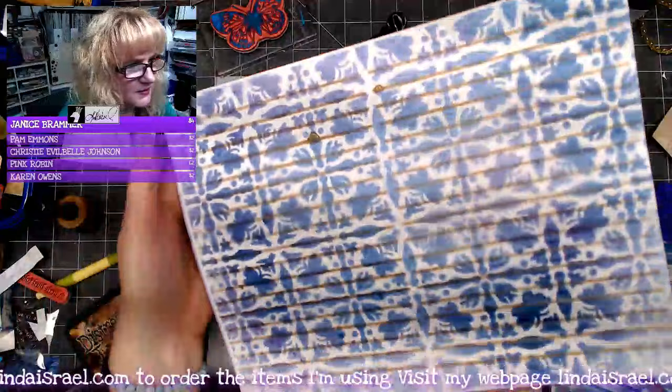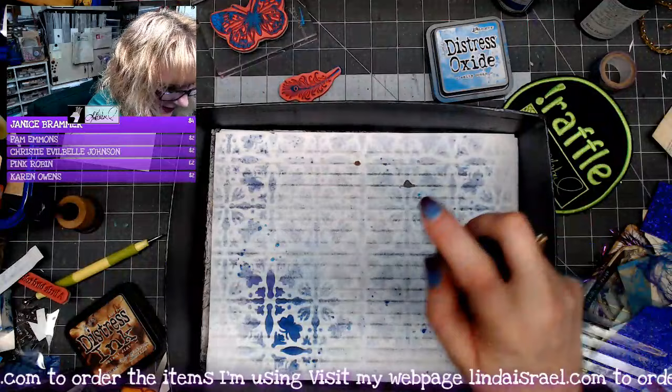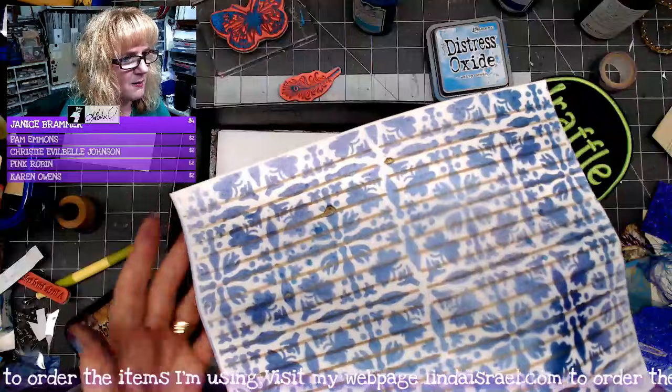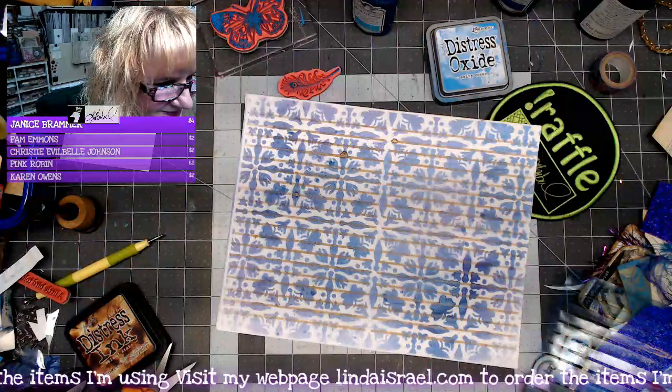So that's what the journal lines look like when I did the brown. And then here's what it looks like through the stencil. What do you think of that? So you have a pattern, you've made your own patterned paper, and it matches whatever thing you're working on at the moment. That's what I like about using the stencils and the Tattered Angels, is I can make it all match.